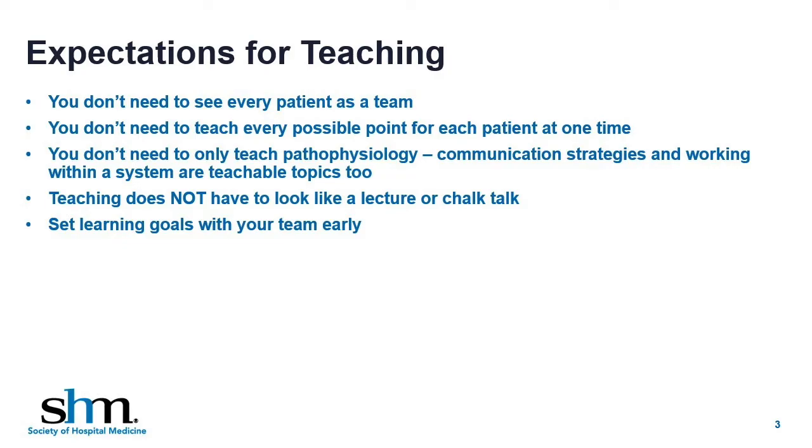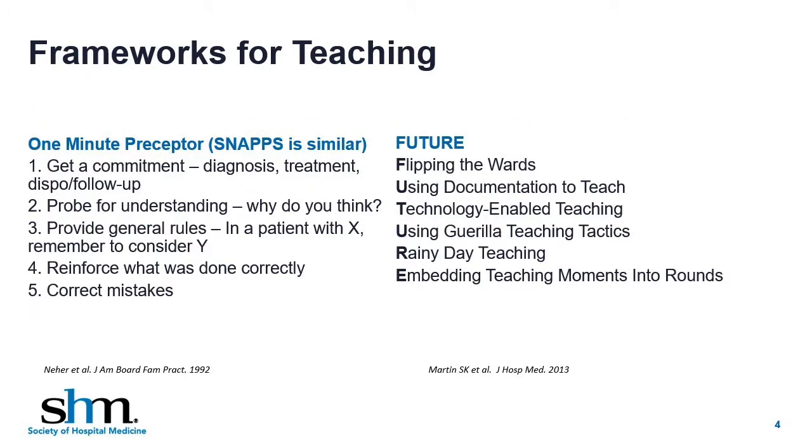Awesome. So I also try to think through some different frameworks that I can use. One of the ones that's been adapted from the outpatient side is the 1-minute preceptor.